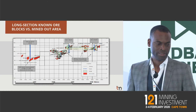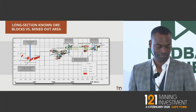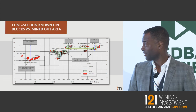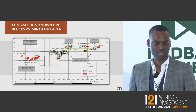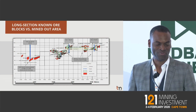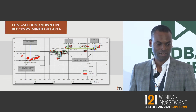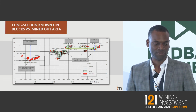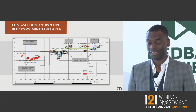So just on the excitement that we have around KOMBAT, if you see on the right side of the map, this is a long section. You can see the green mined out areas and red areas with ore. So we're looking to recover some of the upper levels of ore in that mine and start our production from there. And we feel we have 8 to 10 years of mine life just doing that.